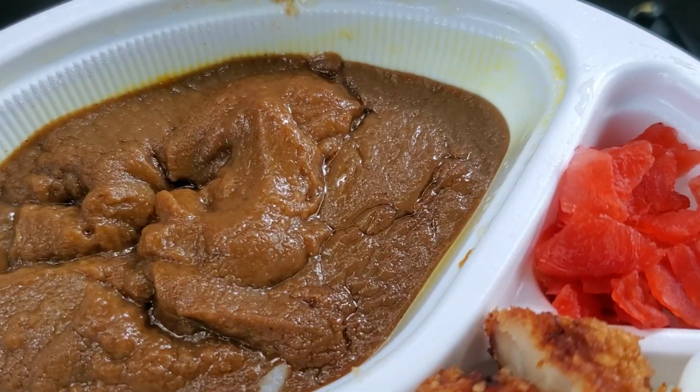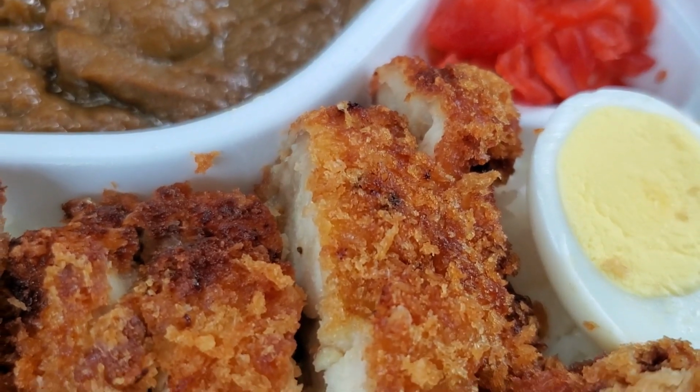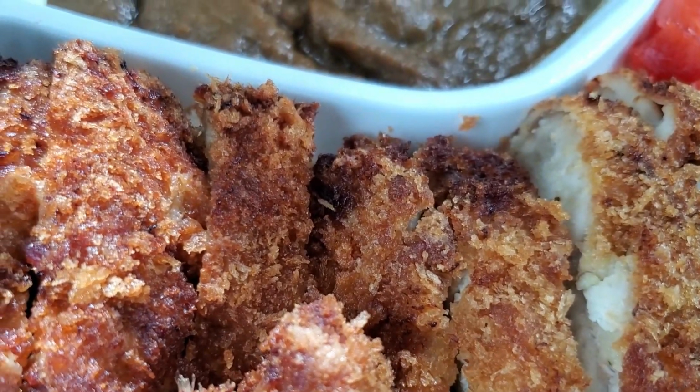All right, lastly, we have one of their bigger plates. This is their chicken Katsu curry. Look at all that chicken. That's a lot of chicken. You got your curry sauce, some pickled ginger, and half of a boiled egg. Looks like a great meal for lunch.